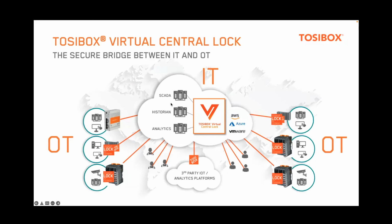Important point is coming now. So the VCL, it's in the middle here. It's installed in the cloud. The VCL can be installed in the data center, in the cloud, Azure, AWS from Amazon, or on any computer server where you want to operate it. And the VCL is the bridge. We call it the bridge between your IT and OT network. And it's a center hub of all of your connections. And the most important thing is you own that VCL, you operate it. We have no access to it from TOSIBOX, when I say we.